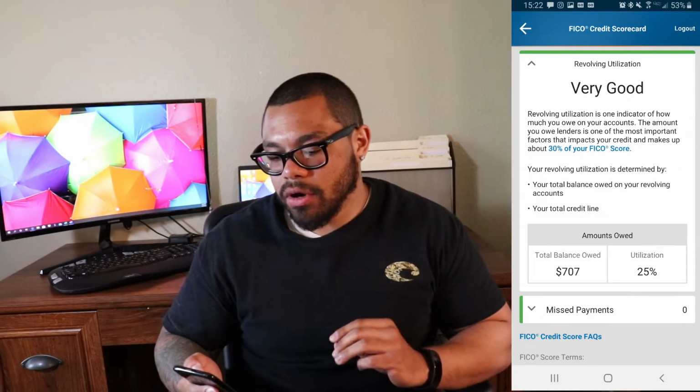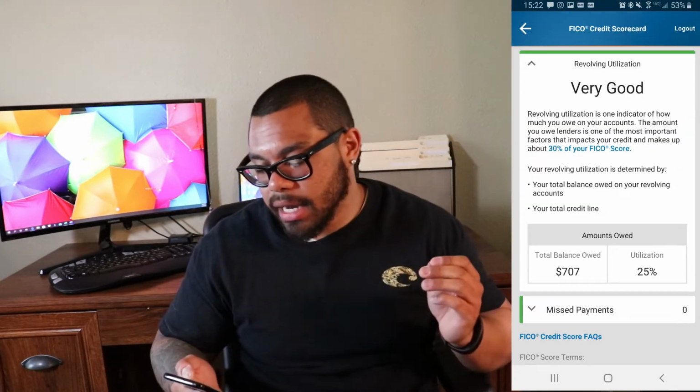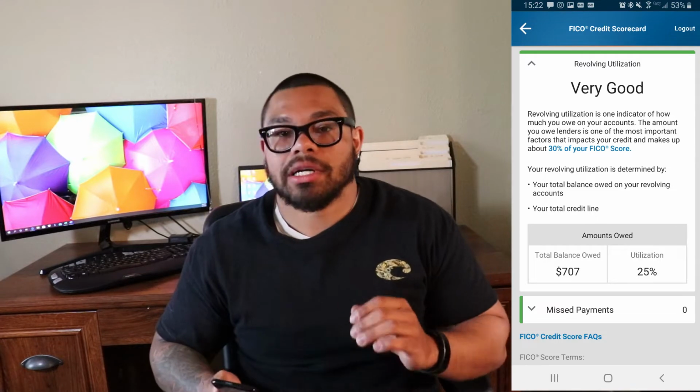Next, we actually have revolving utilization. As you see, mine is very good, and my score is about 25%. Now, for a lot of people, this confuses them, and I completely understand because what it basically refers to is how much of your overall credit line you are actually using. With that being said, an example would be if your credit line is $1,000 and you use $500 every single month, your utilization number would be 50%.